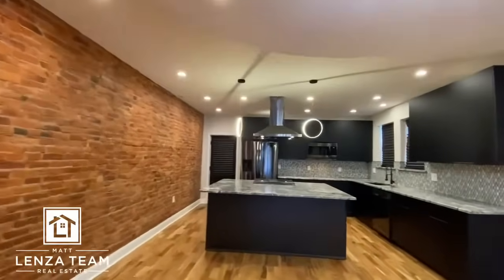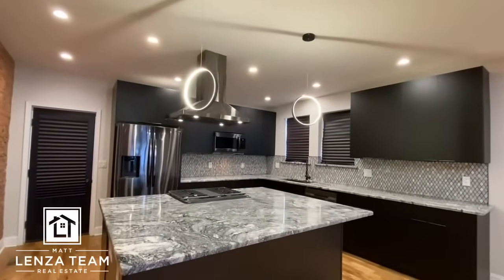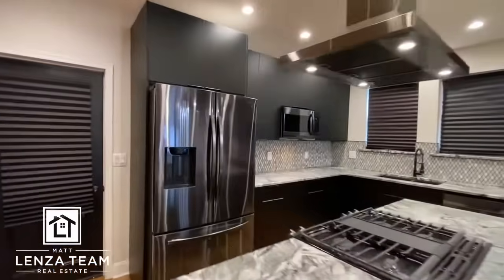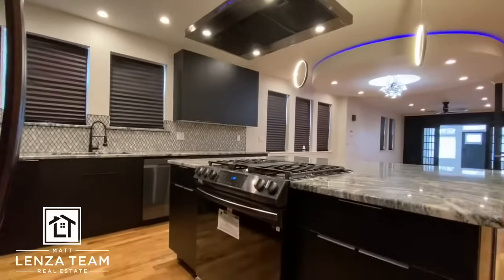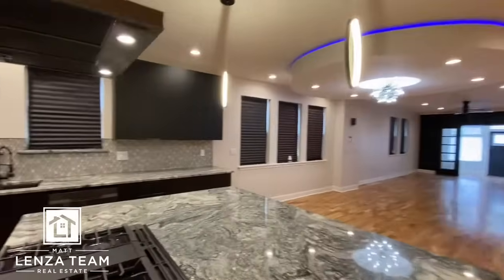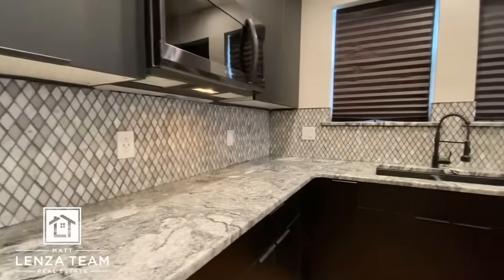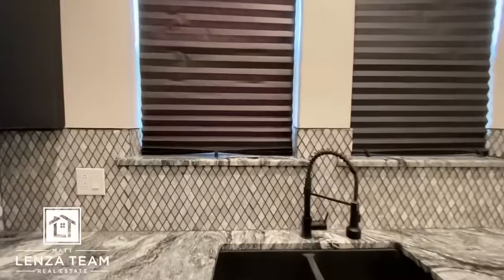We have LED lights. We have this kitchen, which is immaculate. And you know, the colors, they just work. So darker stainless steel appliances. You can see here, gas cooking. And look at that. Pendant lights right here, very unique as well. Backsplash just flows. Get a closer look at that with the countertops. And the attention to detail here is off the charts.